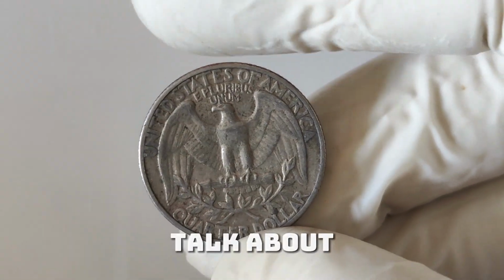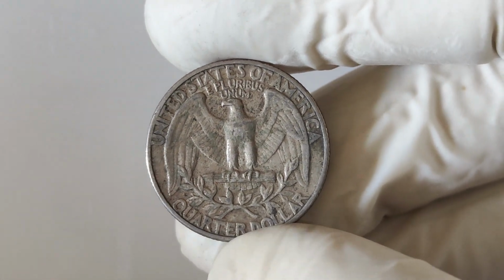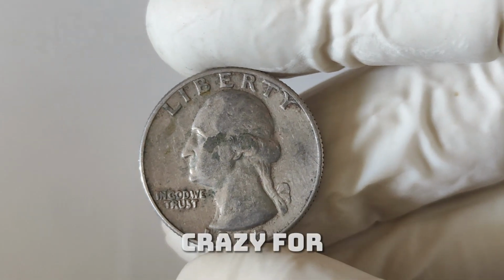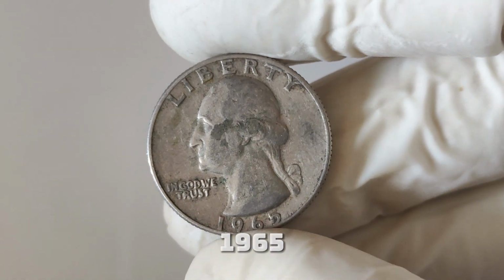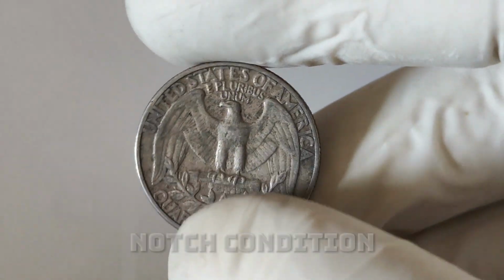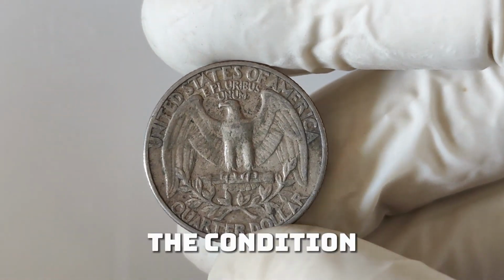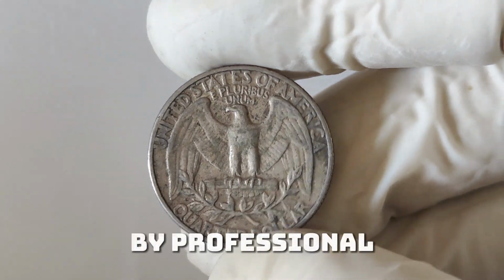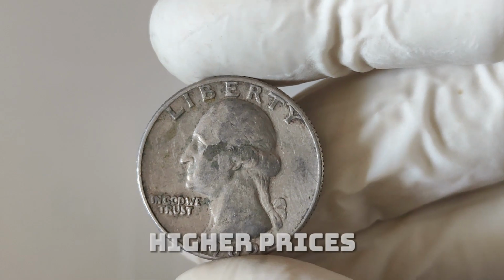Alright, let's talk about the potential value. So why are these coins worth so much? It's all about rarity and demand. Collectors go crazy for rare mint errors, especially ones from pivotal years like 1965. If your coin is verified as an error coin and is in top-notch condition, it could fetch an incredible amount at auction. The condition of the coin matters too. Coins graded as mint state by professional grading services like PCGS or NGC can bring in much higher prices.